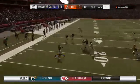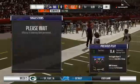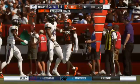Here's Mayfield. Left side, it's Beckham. And they'll get him down here at the 23. Good defense holds him to only a yard, and it'll be 4th down.